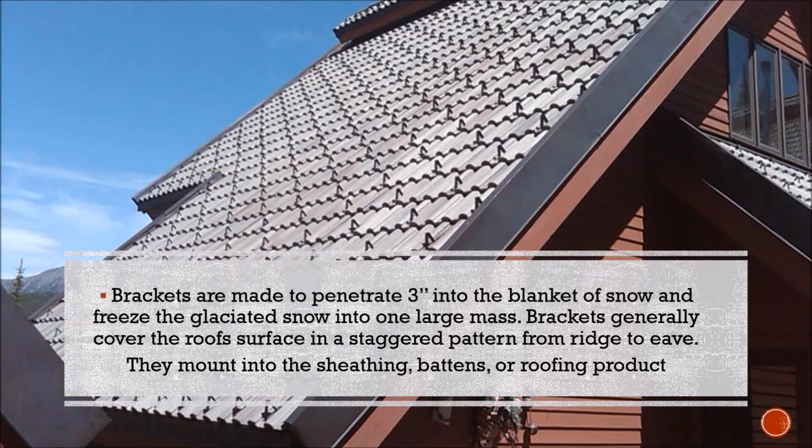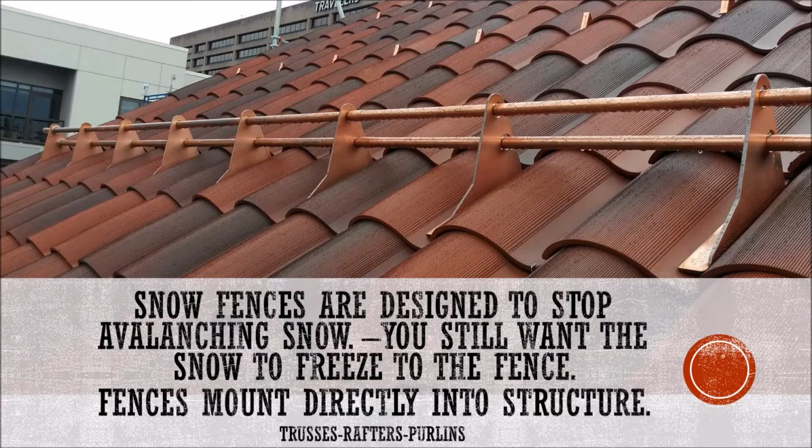and they mount directly to the sheathing, battens, or the roofing product, where snow fences are a little bit different. They are actually designed to stop the avalanching snow. Once it's stopped, you still want the snow to freeze into place onto the fence. And the fences, so if it was tile specifically, they're going to mount directly into structure. So trusses, rafters, purlins, standing seam roofs, they clamp onto the seam.